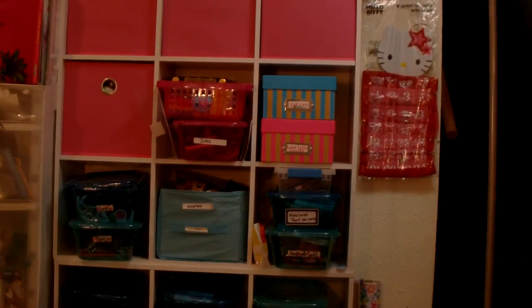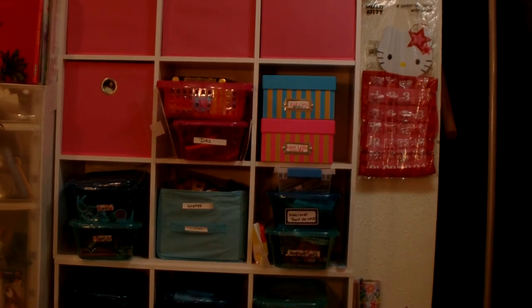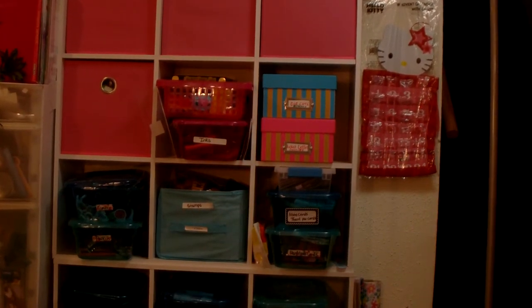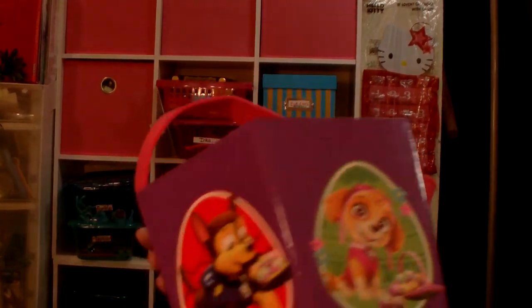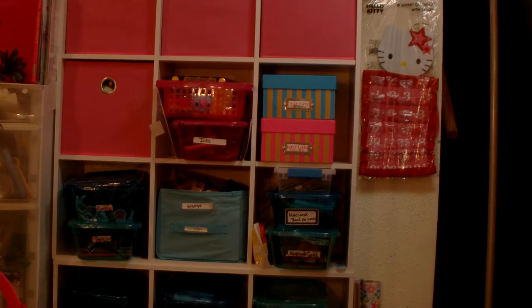Then I got Teenage Mutant Ninja Turtles. And then I got the Justice League. So it has Superman, Batman, Flash, and more, all on this one. And I got two of those. And then the last one I picked up was Paw Patrol. So for $1.24 each for an Easter basket, I could not go wrong with that.